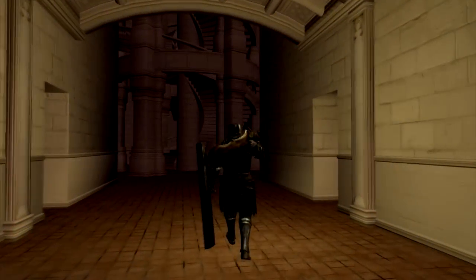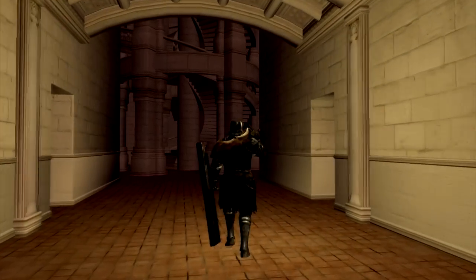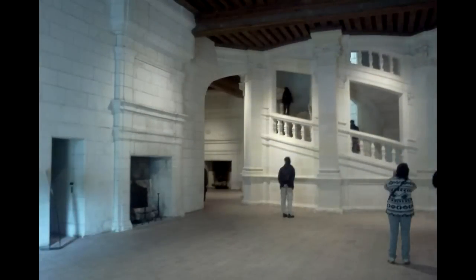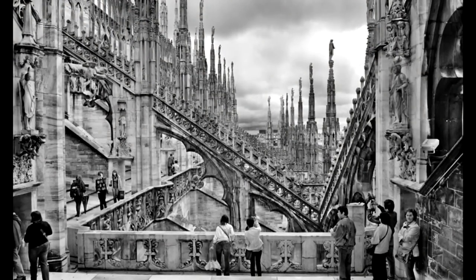Number 6. There's a few places in Dark Souls that are remarkably similar to places in the real world. See if you can name one area where the inspiration is obvious. For example, the interior here looks the same as a castle in France called Château de Chambord, and you can almost definitely say that the arches here were based off Milan Cathedral in Italy.